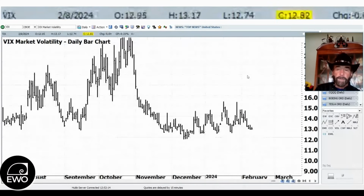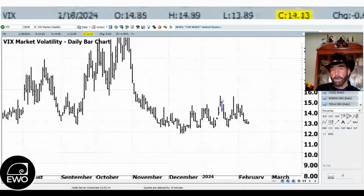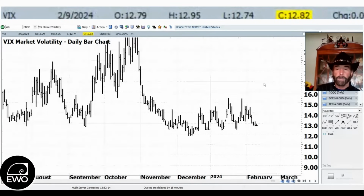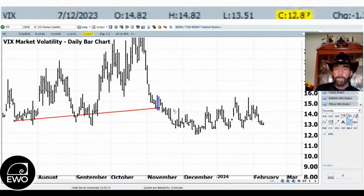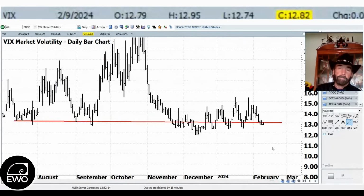The VIX, with these low volatility moves up, you might have expected perhaps a little more to the downside on the VIX. Not quite. We are still hanging around in this 13 area, which is constructive enough. But at what point do we move back to the upside?